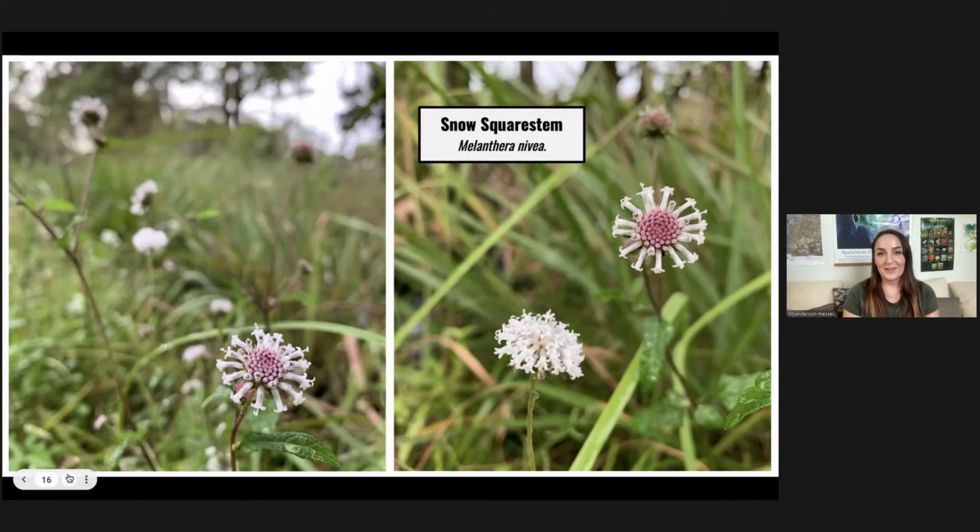And then this is a favorite. If you have a pollinator garden, you definitely need to have this one. It is such a magnet for butterflies, and monarchs love it because it blooms right in the fall when they are migrating. Snow square stem, Melanthera nivea, is a really interesting, robust species that you've got to give a lot of space to. But it blooms over a fairly long period of time and is super attractive to monarchs.